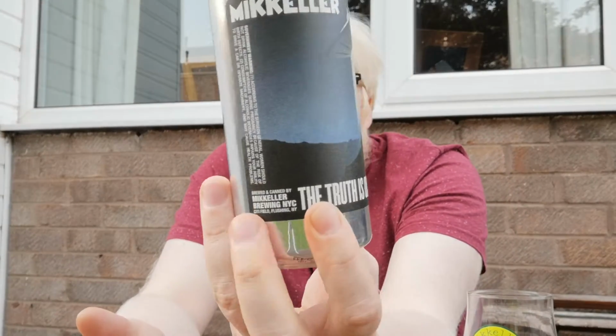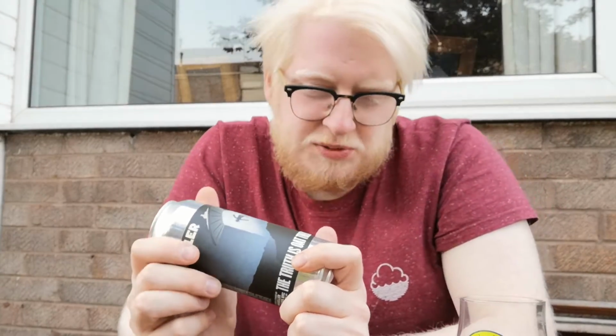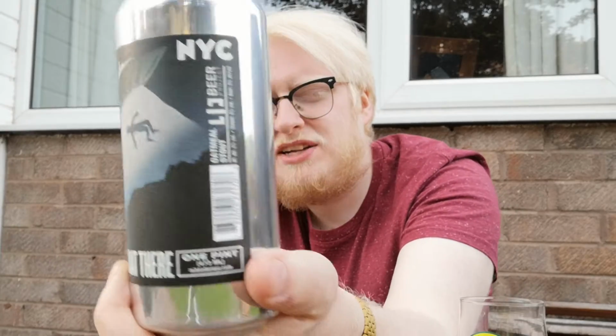And we're heading over to Mikkeller, New York, and we're having a look at the wonderfully titled The Truth is Oat there, with Harry being absorbed by an alien in true X-Files fashion. So this is an oatmeal stout clocking in at 6% ABV with LD Beer Project, I want to say that's called. I know someone corrected me in the comments when I did my unboxing of what the brewery was called, but I've not researched it, and I was just really in the mood to end my mini sesh with a bit of stout action. So I think this is a rebrew, because I remember this beer getting a lot of buzz when it was first brewed.